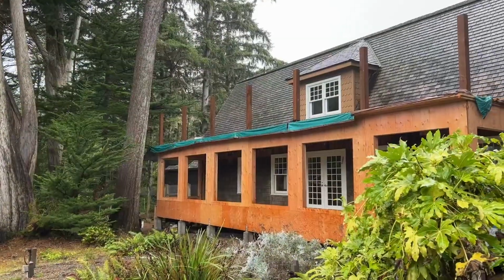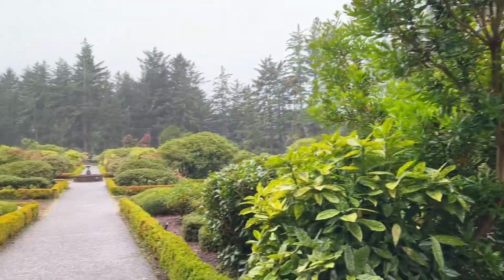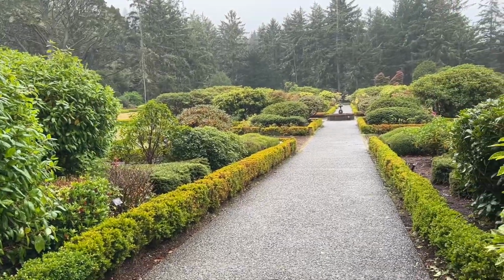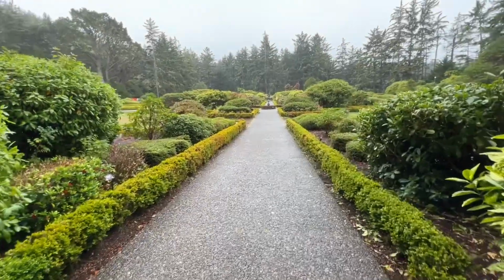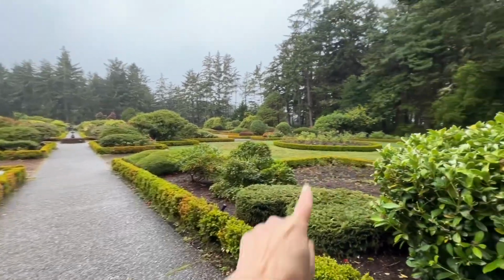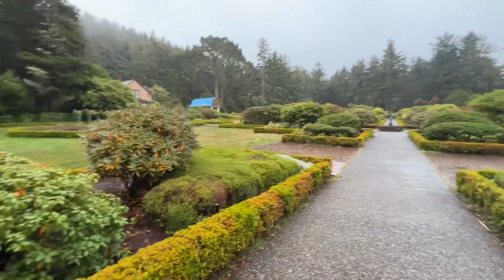They're making quite the substantial back deck there. Look at these formal gardens, though. Gorgeous. Wow. Look at that. Wow. There's a rose garden in that circle. And there's a rose garden in that circle.